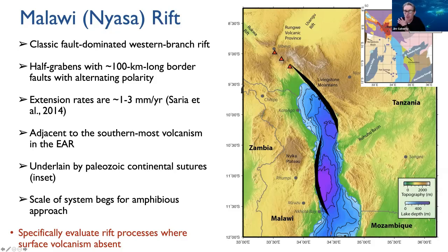It's got big, high mountains, the Livingstone Mountains and Nyika Plateau, that are bounded by very large offset border faults, and understanding the activity on that border fault is going to be one of our big targets. It steps to the south, and the border fault changes polarity. Up to the northeast, it's west dipping. In the central basin, it's east dipping. That segmentation is a classic example of Western rifts. Extension rates here are about 1 to 3 millimeters per year.